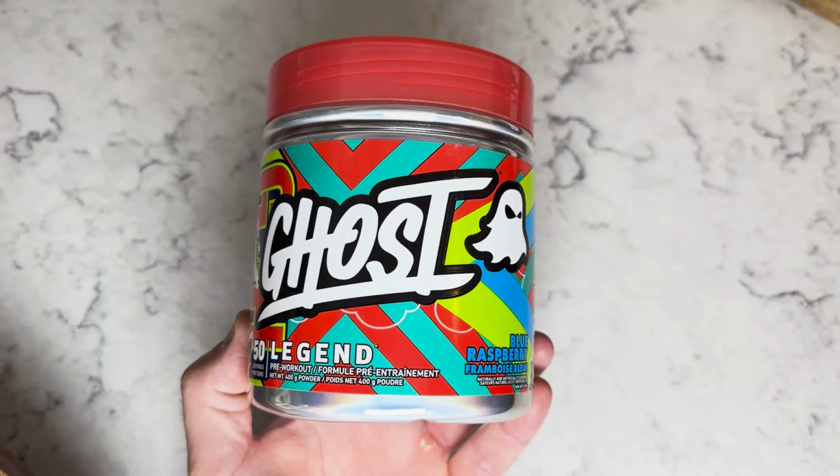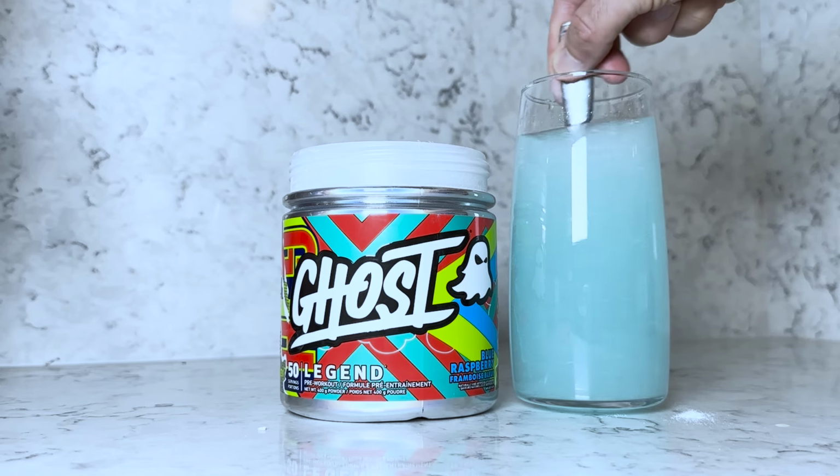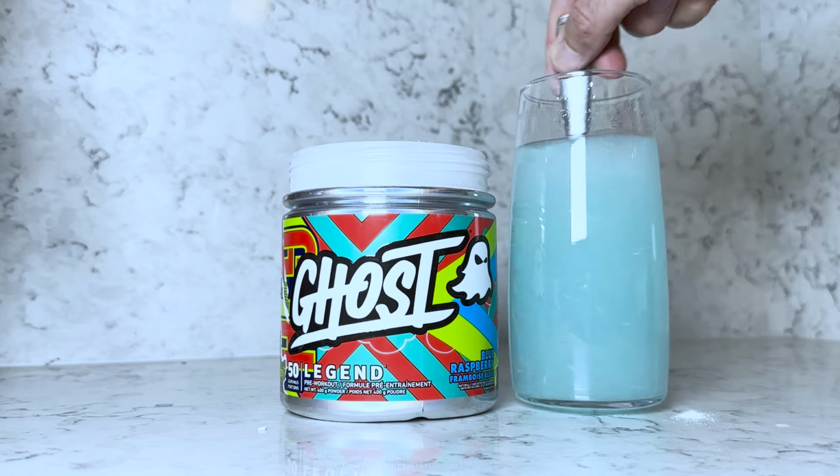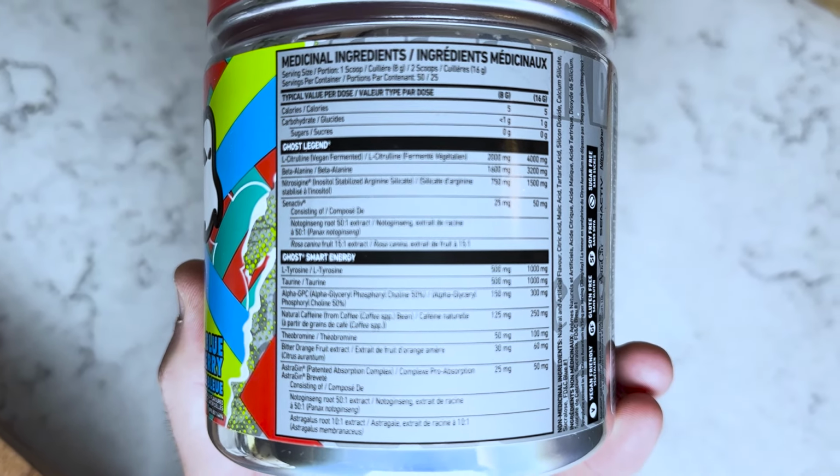They have a ton of different flavors. You can't go wrong with them, and you won't find another pre-workout better than Ghost when it comes to the flavors. When it comes to the price point, they're at $1.33 per serving. So it's another great pro to the pre-workout. Their flavors are good, their price is good. It's got 300 milligrams of caffeine, so it might be a little higher for some people.